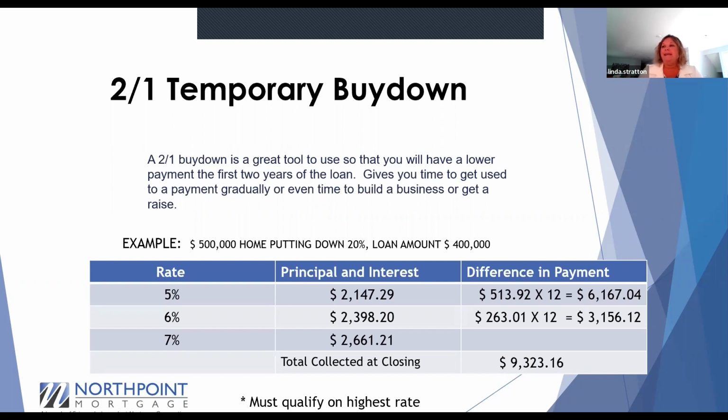So then I said, I keep on hearing the word buy down so much right now. And so we want to understand that there's a difference between a temporary buy down and buying down your rate. Because you can also buy down your rate for the life of the loan, which is just discount points, just like we've always had. It's the same thing that's been around forever.